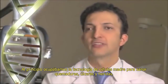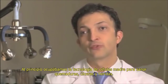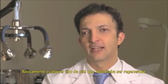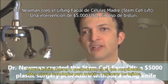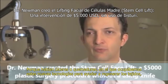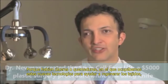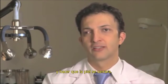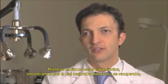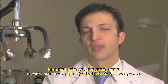In the beginning, we were using adult stem cell technology for burns, ulcers, and wound healing. Basically, any type of skin that needs to be regenerated because of an ulcer or burn. We used these new technologies to help rejuvenate the tissues and bring in the skin to close it. While we were doing these treatments, we found the skin was getting much better and it was healing.